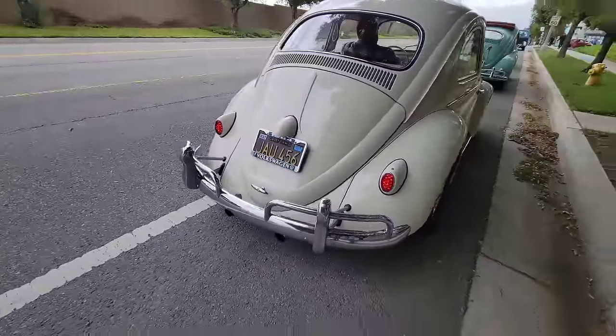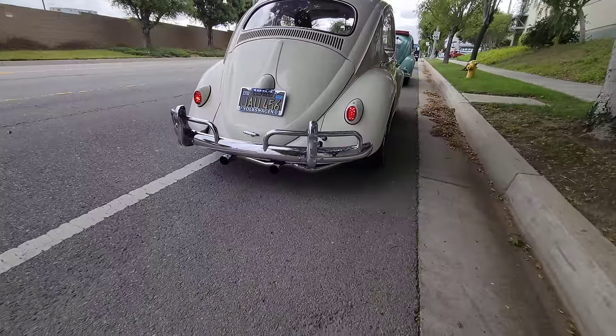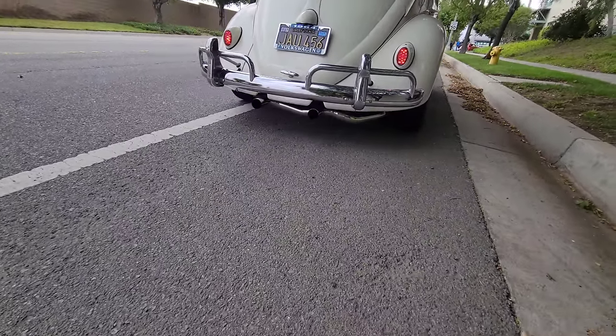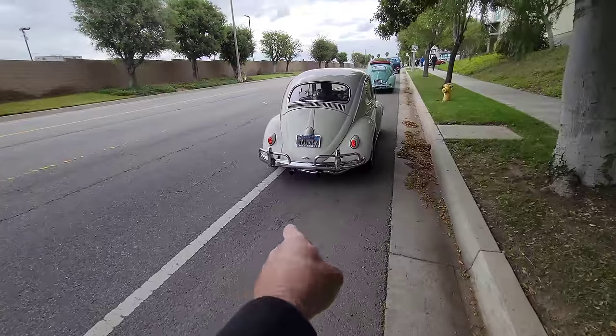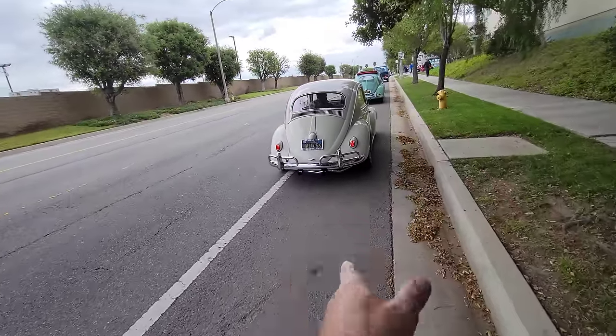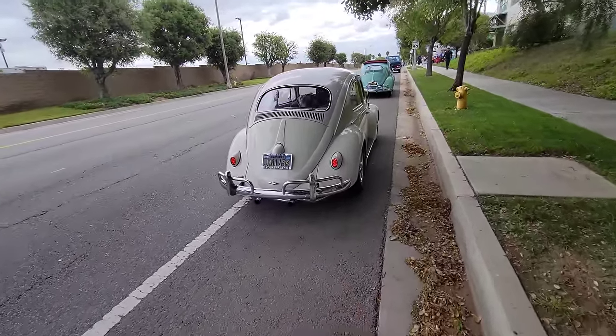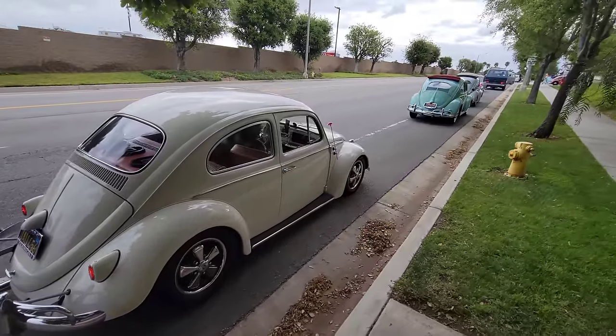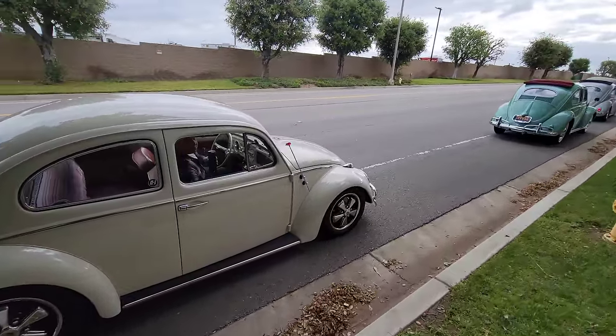A lot of interesting bumpers they make now. I think that's a merged exhaust that goes up with the two outlets that go out of the same area. I didn't know they made that. Maybe he made it himself. Some guys are doing that too.